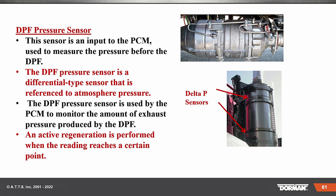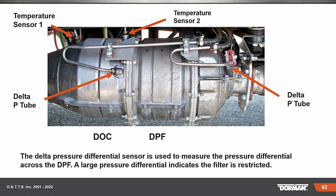We'll get into onboard a little bit more now. TPF pressure sensors. So far we talked about the canisters, the filters. This sensor is an input to the PCM used to measure pressure before the TPF. It is a differential type sensor that's referenced to atmospheric pressure, similar to what you might use on an EGR system. The TPF pressure sensor is used by the PCM to monitor the amount of exhaust pressure produced by the TPF. Active regeneration is performed when the reading reaches a certain point.